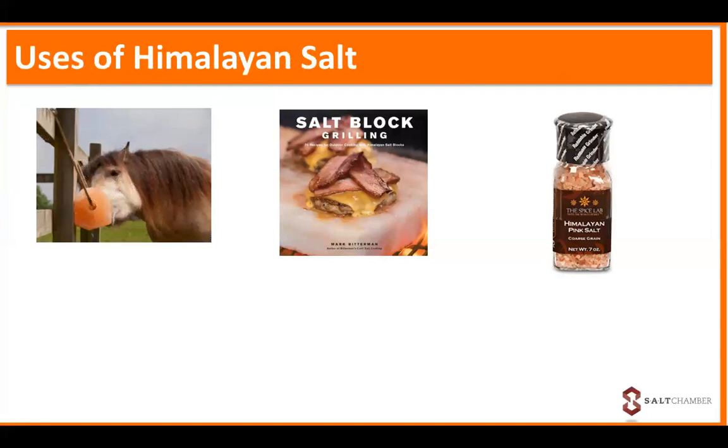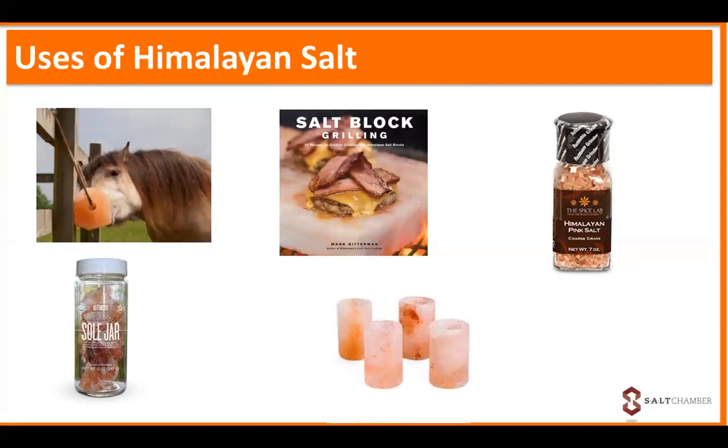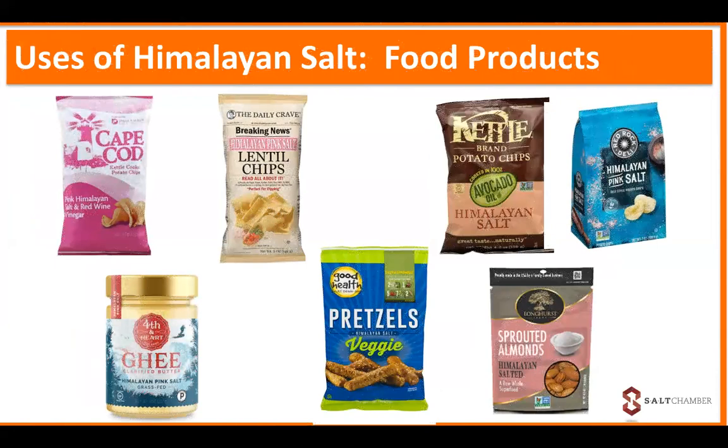Obviously, you still have horse and animal licks that love the salt. There is a soleil water that you drink with saturated salt that is promised to regulate pH balance in the body. There are even tequila shot glasses made out of Himalayan salt. So there's been a lot of creativity. And over the years, the marketing of Himalayan salt has become something in a lot of products you can buy today.